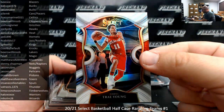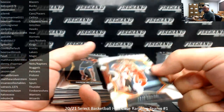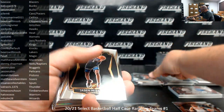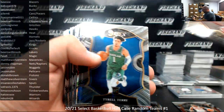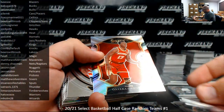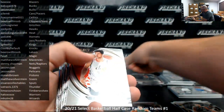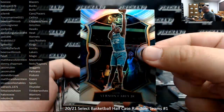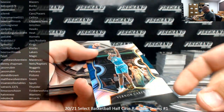I got a white concourse prism Trae Young for the Hawks to Jordy Seal 1, number 149. I got a silver rookie here of Onyeka Okongwu for the Atlanta Hawks. Courtside rookie. Desmond Bane rookie. I got a concourse silver rookie of Vernon Carey Jr. for the Hornets.